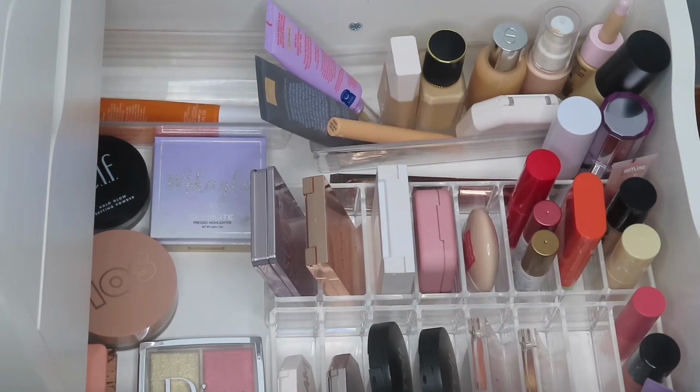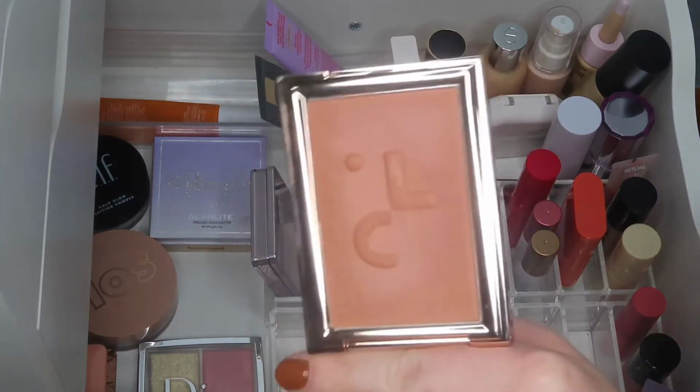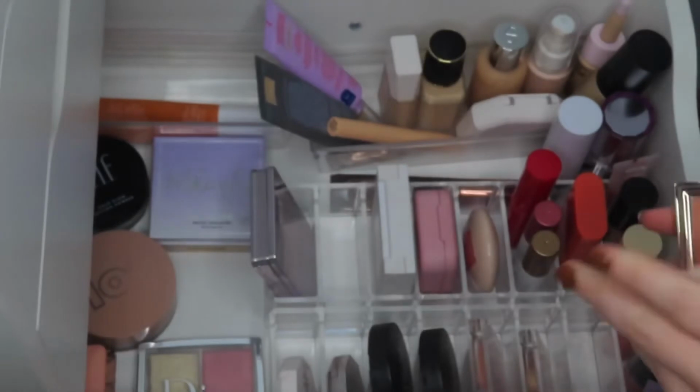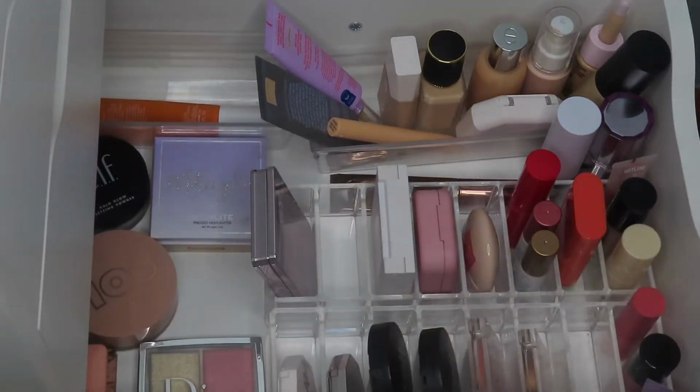And then we'll do blush. And I think I want to use the Pack Talk because I have not used that in a really long time. So this is the Velvet Blush, the Monochrome Moment Velvet Blush in She's Sincere. I'm going to use that. I think that will look really good with the eyeshadows.